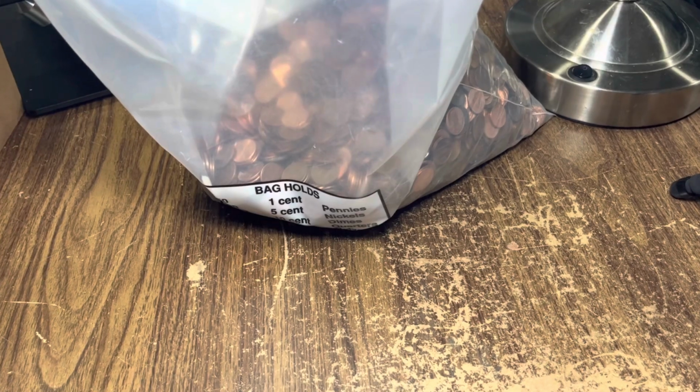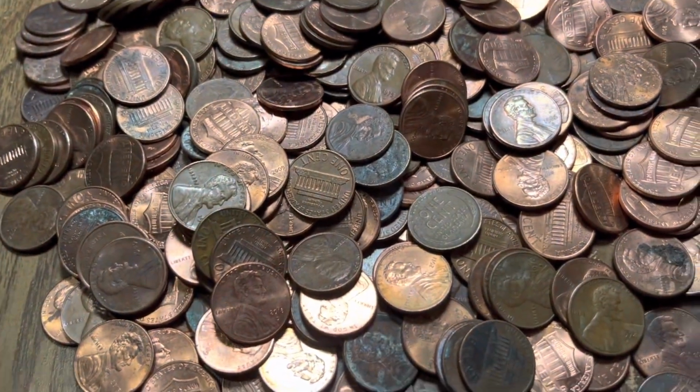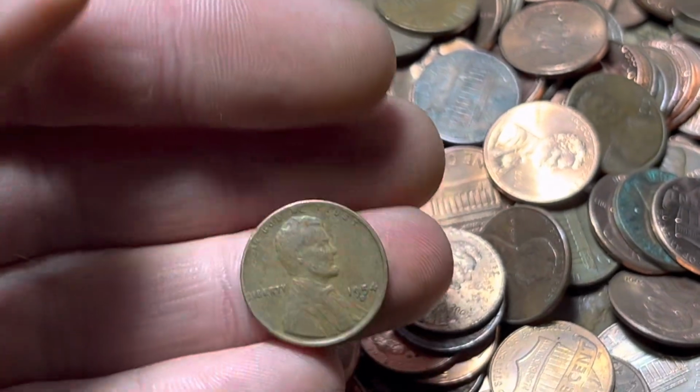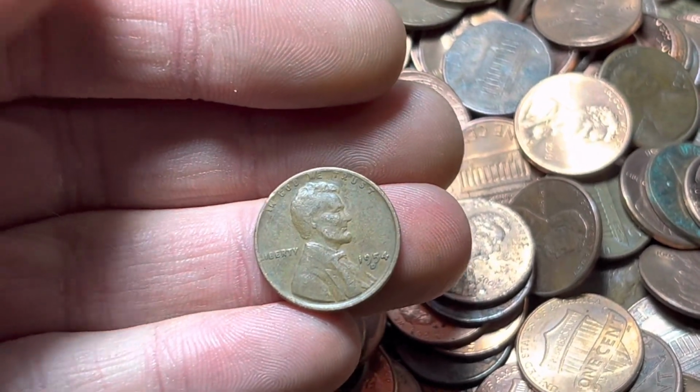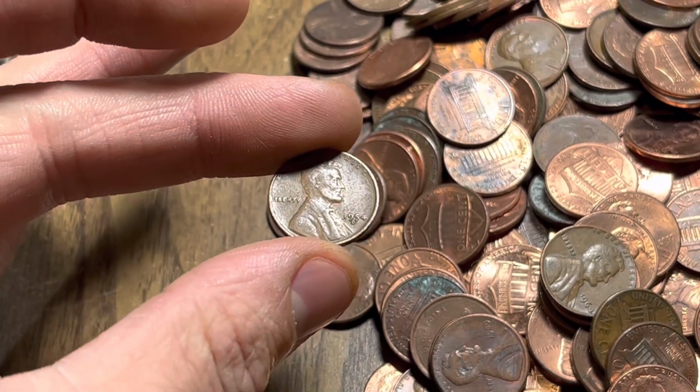Hopefully we got some good ones in this bag. We just opened the bag here, and we are gonna have a wheat already. Don't know the age on this one. I'm assuming it's probably 40s. We do have a 54D already. Nothing crazy, but that'll get us started on the finds.